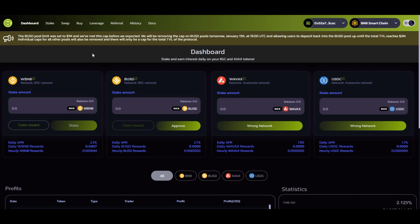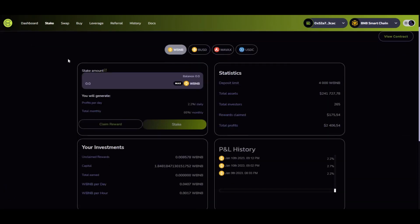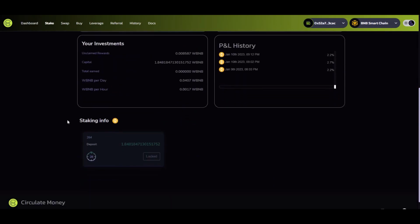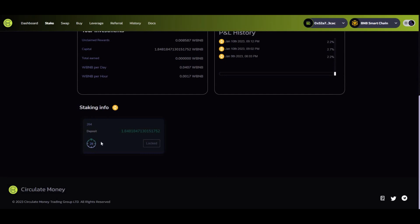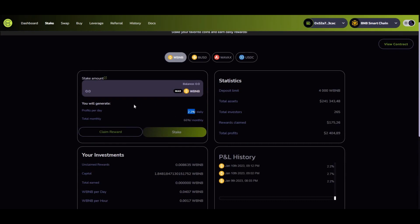So with that being said, how does Circulate Money actually work? Well, it pretty much works exactly like these other crypto passive income bot projects like Prosperity Gem Ventures or Rely Fund or Alpha Capital, all of these other projects. Basically, you stake either your BNB, BUSD, AVAX or USDC. I staked about $500 worth of BNB, which you can see right here. Capital 1.84 wrapped BNB, and if we scroll down you can see that my capital is locked for 28 days, and after that I can unstake it. It's a variable daily APR, so you can earn anywhere from 2.2% to 5% daily.